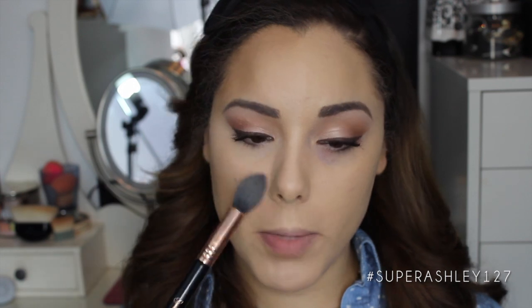You can also use the ambient lighting powders from Hourglass. Those are great for setting under the eyes. I like the Makeup Forever HD powder. That's a really nice fine one that doesn't look cakey. And as you can see, this side of my face looks really dead compared to this side. So we set that under eye concealer.